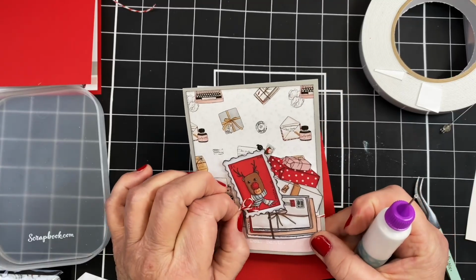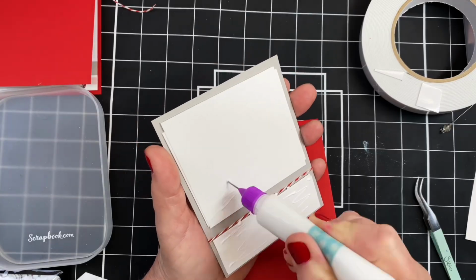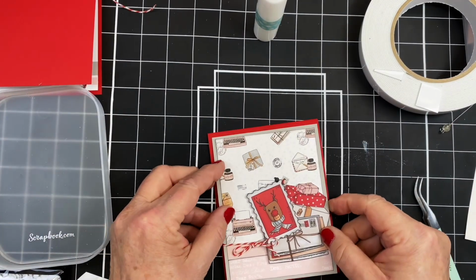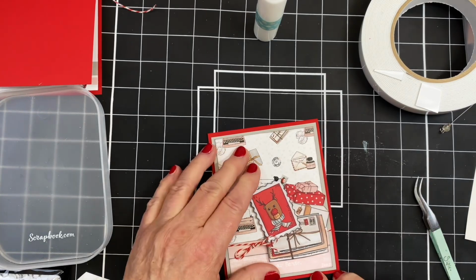And then secondly, my card base itself is thinner, it's probably an 85-pound cardstock. So you definitely want to reinforce something like that so it's not floppy. Now we've got a nice sturdy card.